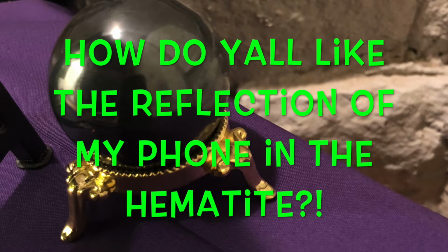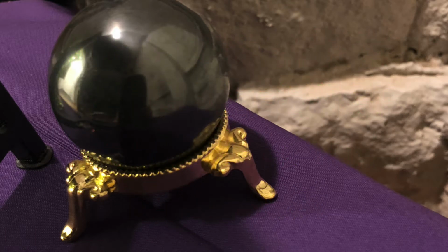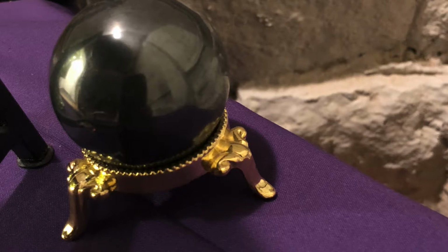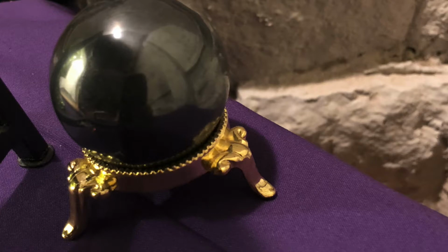This one was not a gift. This is something that I bought. This is probably one of the more expensive pieces on my altar simply because it wasn't a gift. Not too expensive though. I don't believe it was over $20.